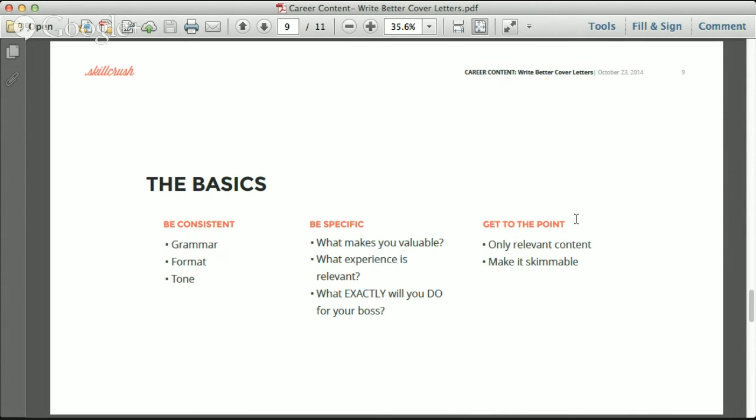So I'll open up my friend's more traditional cover letter that worked too. But I think that even if you're writing a longer, more traditional cover letter, you can be specific about what makes you valuable, why your experience is relevant, and what exactly you're going to do in this job that's valuable. So I just want to switch back and show how even in the longer cover letter, she did that. Where is it at?